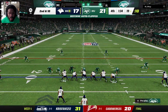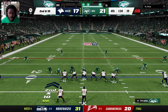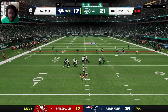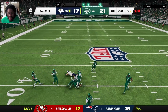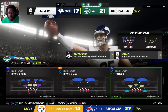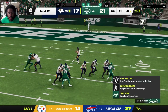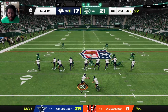So now 2nd and 10 after the incompletion on 1st down. Now Wilson. Able to find Kmet. And they're going to get this beyond the 40 before he's taken down. 23 yards the pickup there. And you know what else happened on that play? He just went past 45,000 career passing yards.